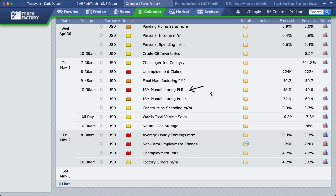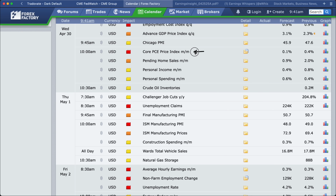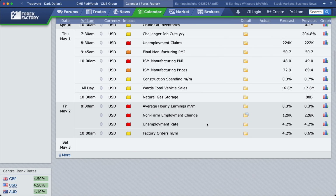PMIs on the flash side from the S&P came in okay, but in the notes on the actual reports, everyone surveyed, basically purchasing managers, were really making note of higher costs because of the tariffs and having to pass that along to consumers. So we're watching out for that. It's one of the reasons why, again, PCE probably shouldn't have any impact yet from the tariff stuff, but it's definitely coming down the pipeline.